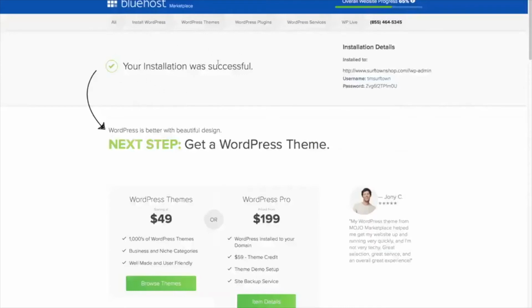And we've got this message here that says your installation was successful. And we can access our website here using this link. We just want to make sure you remember that URL, because you're going to be able to use that URL later to access your site. And then we've got our username that we signed up with and our password here.